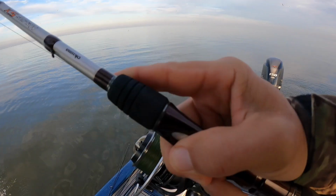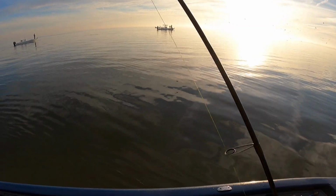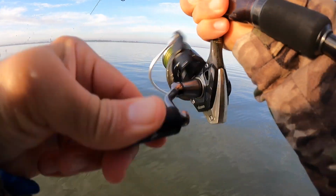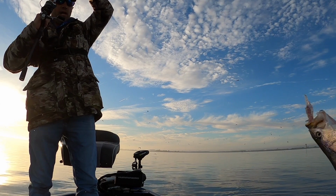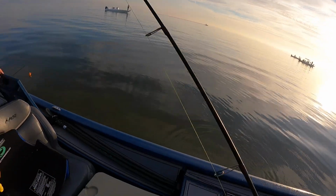So pretty, man. Love it. Love these fish. Oh, there he is. Oh, man, that's a nice fish, Joel. That's a good trout. That's a pretty trout. Look at that one, Joel.